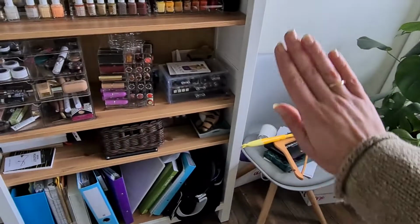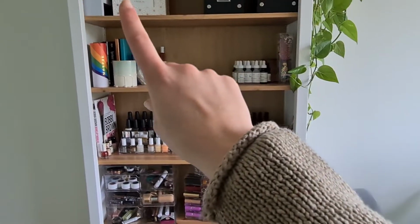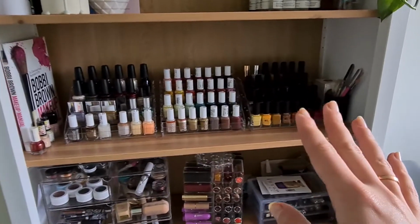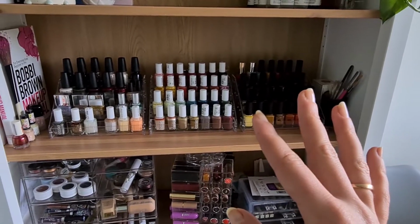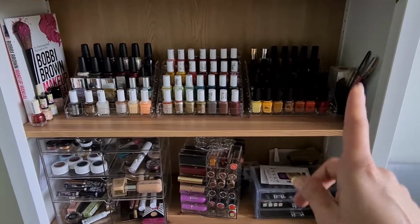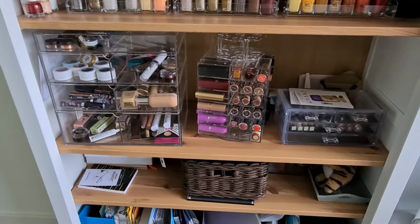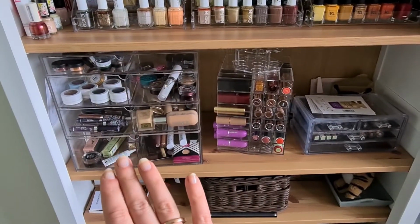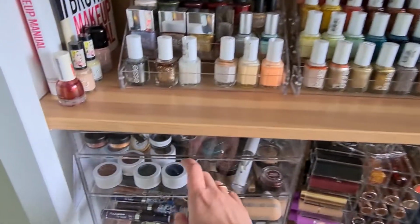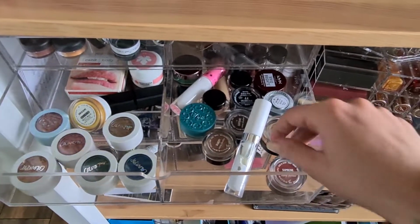If we move, and we ignore that chair, if we move on this side, I have a big gaping hole because this one was there and I still need to figure that out. But here I have all of my nail polishes, Kale Polish, Essie, more Essie, and miscellaneous. And here this changed. So this guy right here is my usual backup. Plus it has all of my single Colourpop and my gel liners.